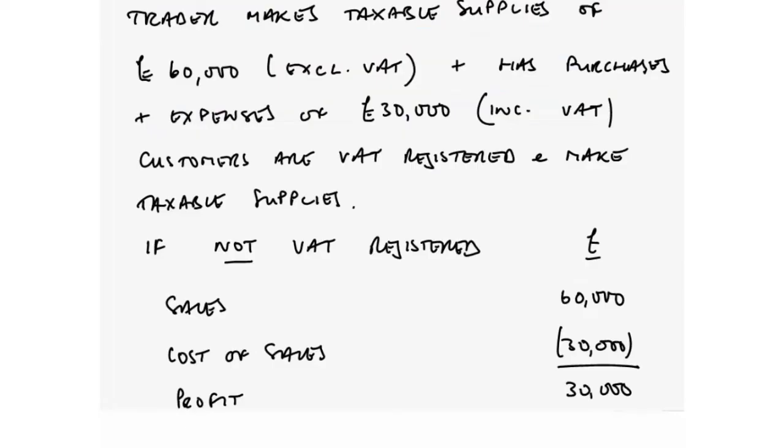Okay, let's have a little look at our example and seek to illustrate the benefit here of voluntary VAT registration in a situation where the business makes sales that, if registered for VAT, would be standard rated sales, but makes those sales to other VAT registered businesses, while of course incurring costs of sales, purchases and expenses from other VAT registered businesses, and therefore our costs are inclusive of VAT. So same numbers as we had before. Trader makes taxable supplies of £60,000 exclusive of VAT, and we have purchases and expense costs of £30,000 inclusive of VAT.